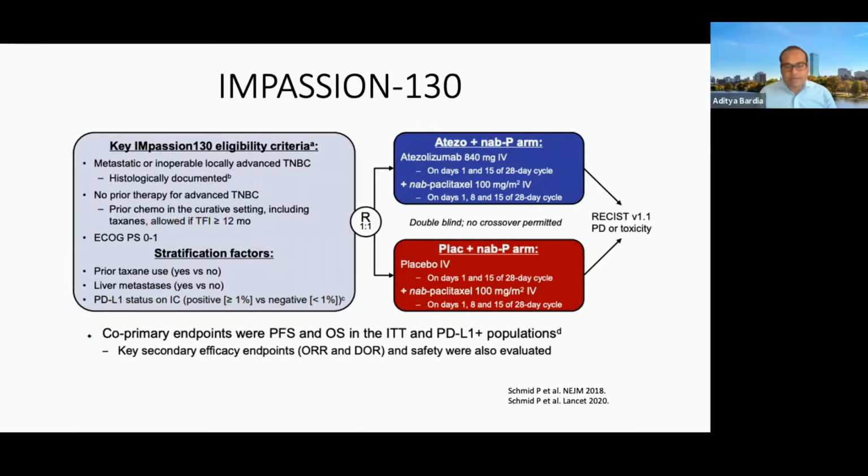Yeah, absolutely. The Impassion 130 trial was a landmark trial in the field of oncology, breast oncology in particular, because it introduced immunotherapy for patients with metastatic triple-negative breast cancer. It was a fairly straightforward trial. It was designed as first-line therapy for patients with metastatic triple-negative breast cancer or inoperable locally advanced triple-negative breast cancer. So as this was a first-line trial, patients could not have received any prior therapies for metastatic disease.